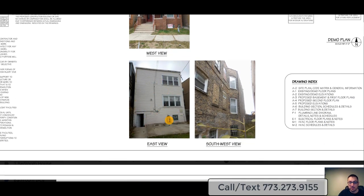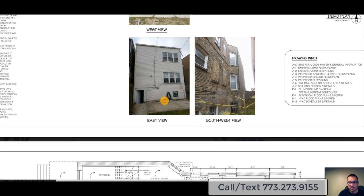And then the back porch is pretty much going to stay the same. We're just going to shift some of these windows over and eliminate some of them because there's going to be a staircase here. But we are incorporating this back porch into the square footage of the property.